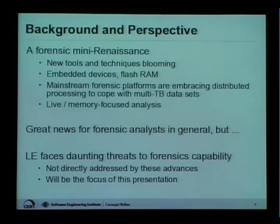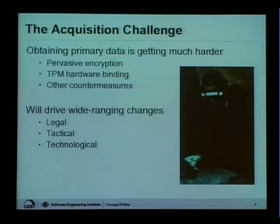And I'm going to be talking about that area mainly in this presentation. So what that is: acquisition, basically seizing, grabbing data, grabbing what you want to analyze. There are several problems that are becoming increasingly significant in this area. The biggest one is pervasive encryption.